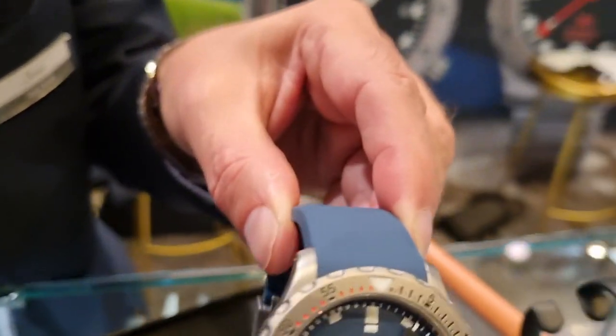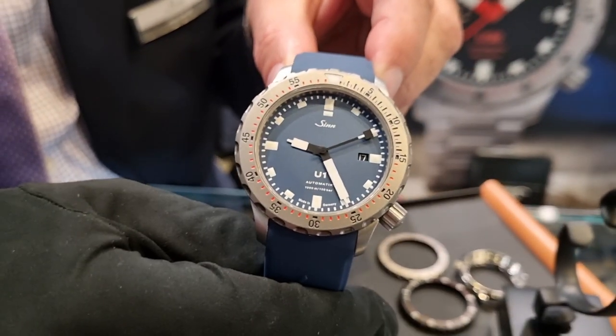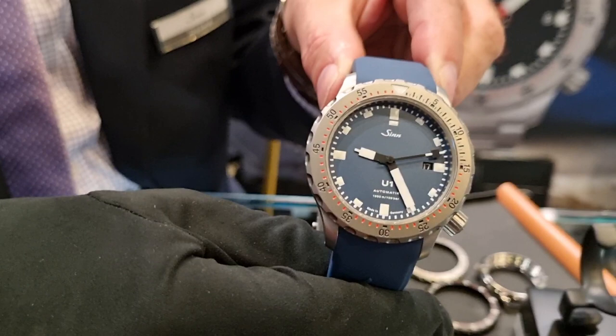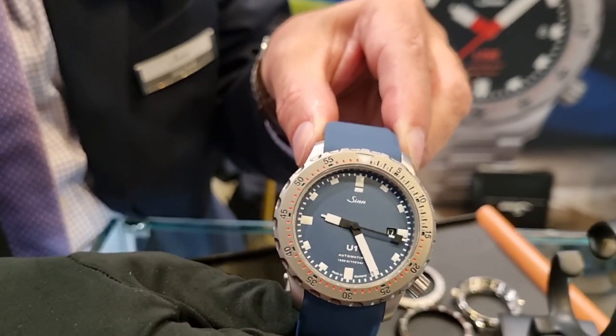And what movement does this host? It's a Sinn movement, SW200. We're always using Swiss movements from Sellita, La Joux-Perret, and Concepto. Always top premium quality.